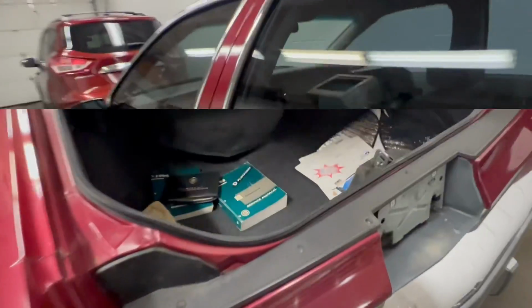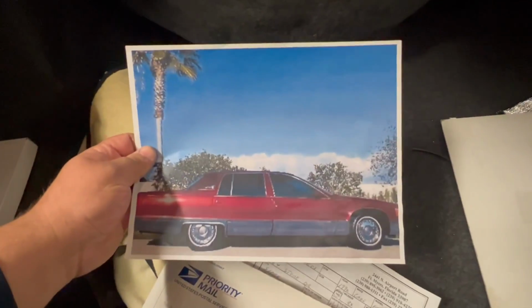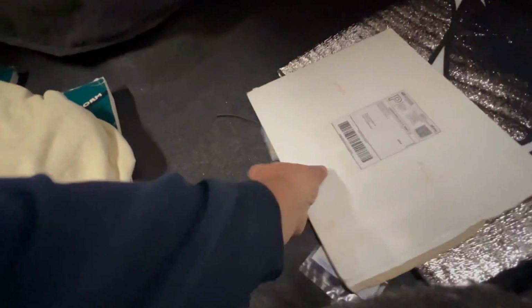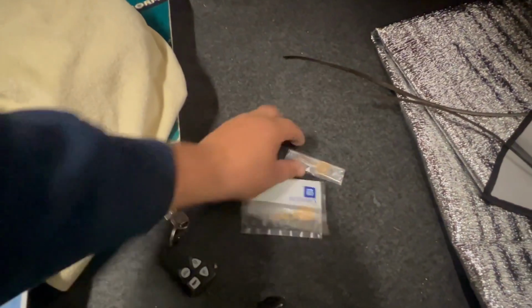Pop the trunk. Inside the trunk here, we got some books and keys and all types of stuff. This is, I believe, the original picture of the car when he bought it. Another gold VATS key, 2 gold keys, uncut. So probably have to cut that.